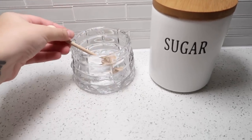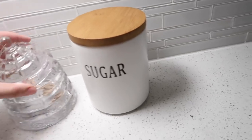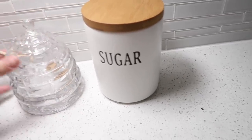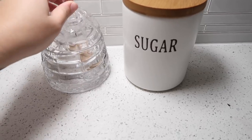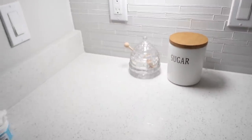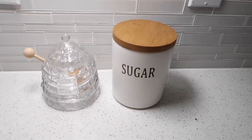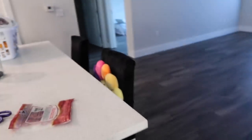I'm so excited. You don't even understand. It was like $18, I think, off of Amazon. All you have to search is crystal honey jar and it'll come up. I think it was one of the bestseller types. But oh my god, so cute. Now I just want a black tray to go under here. The bar stools. Oh my god, let me turn the light on.